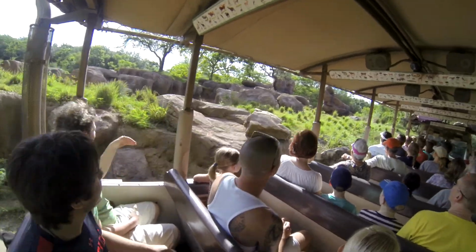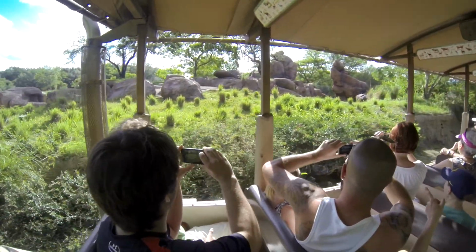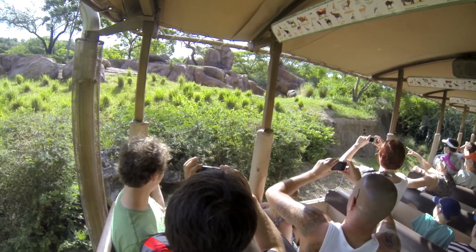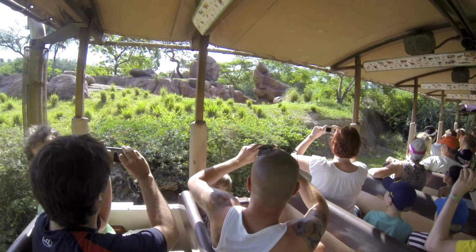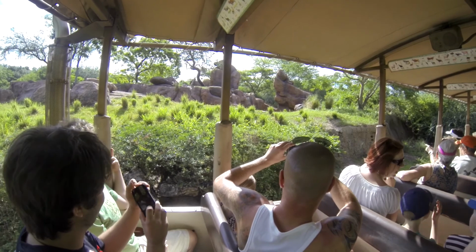There he is, in all his glory, doing what he does best, folks. Looks like his little lady's right behind him there. Now, the lionesses are the ones that do most of the hunting, so the male lion can protect the territory of the cubs. And they happen to be pretty social cats as well. These guys hunt, eat, and live in groups that we call prides.